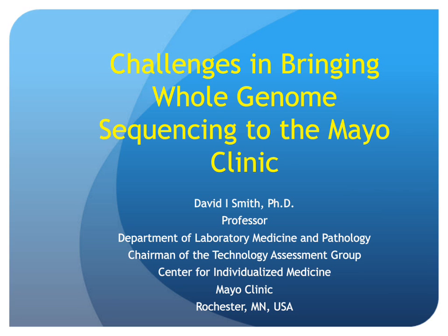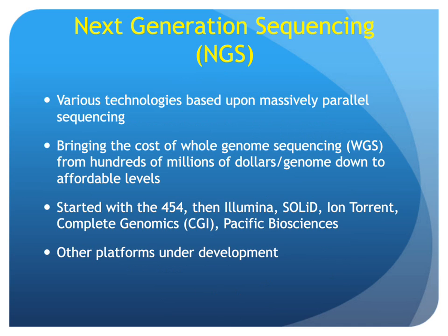So I'm going to start off and first talk a little bit about next-generation sequencing. NGS are a variety of technologies that are based upon massively parallel sequencing. The whole goal is to bring the cost of whole genome sequencing, WGS, from hundreds of millions of dollars per genome down to affordable levels. The very first next-gen sequencing platform was developed by 454, but then was subsequently developed by Illumina, and other companies to develop platforms include Solid, Ion Torrent, Complete Genomics, or CGI, and Pacific Biosciences. And then there are other platforms that are under development.